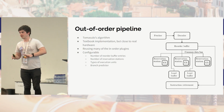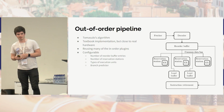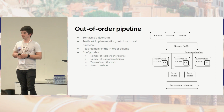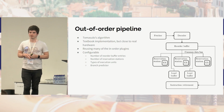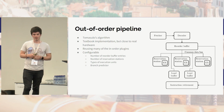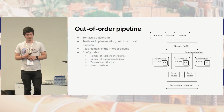So far, I've talked about the in-order pipeline, but as I mentioned before, we also have an out-of-order implementation. This features the textbook algorithm of Tomasulo to perform register renaming and scheduling of the instructions. But it's also reasonably close to real hardware. I will have a picture about that later.